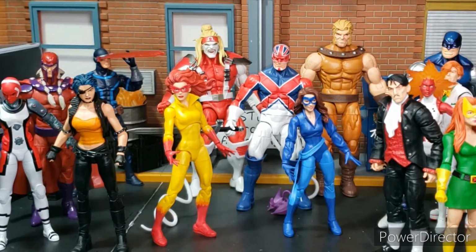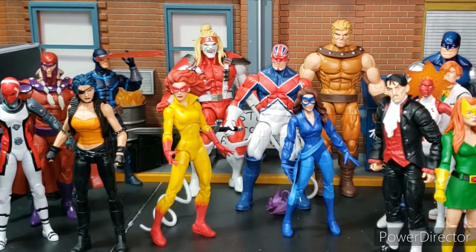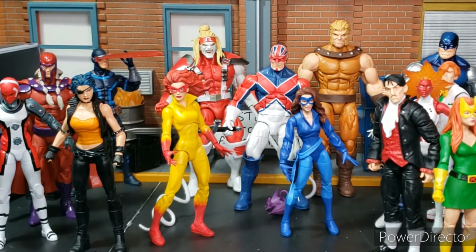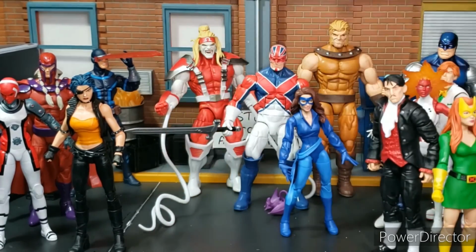Now, instead of putting so much attention and energy into getting the curves flattened on female figures, I feel that Hasbro's design team should put a little bit of emphasis on getting these strong, independent female characters to stand on their own two feet. And now we are down to 16. We just got to remove one more, and we'll be down to the final 15. So let's go ahead and say bye-bye to Firestar.